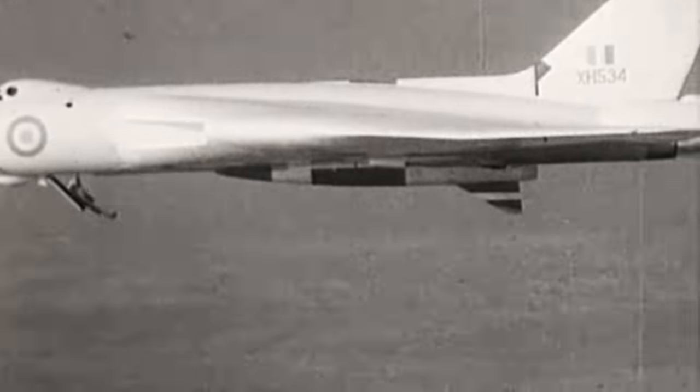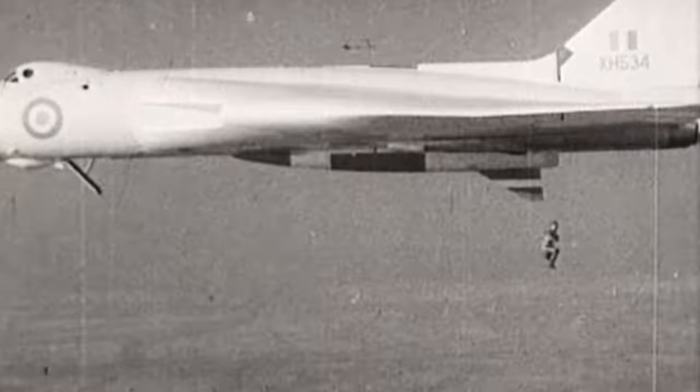Even if the nose wheel wasn't down, an emergency exit was perilously dangerous. Not terribly satisfactory, and not a lot of people have actually got out. 15 Vulcan crashes, all in all, and in 10 of those crashes, all of the boys coming out of that way died. 10 of the crashes. Odds aren't very good. I can see why.